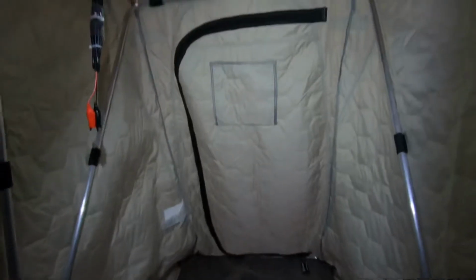There's a ton of space in here. Huge windows. It's really nice because your seat's on rails in here, so you can slide it back to the back. Boom, storage there. And this white canopy lets light through. So that's good. You can be in here tying your knots and stuff like that.